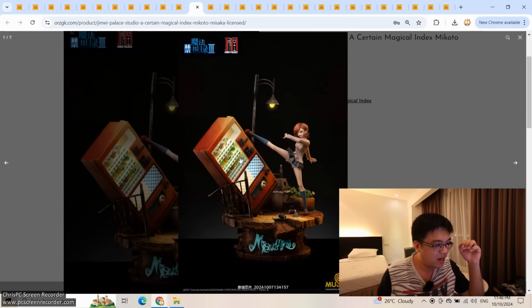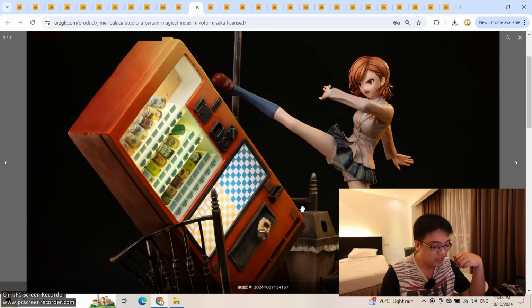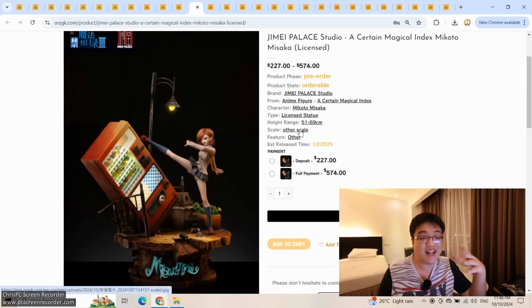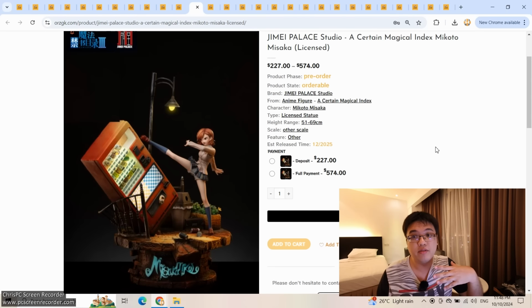And yeah, this is a famous scene from the anime where Misaka Mikoto likes to vandalize these machines that dispense drinks, because with one single kick she gets more than a can of drink. She is vandalizing them. I don't know if there are fans, I mean hardcore fans, that would spend over $600 on a Misaka Mikoto figure. But personally, I am a big fan of the Railgun series. Just that I don't have that kind of money to spend on a Misaka Mikoto.